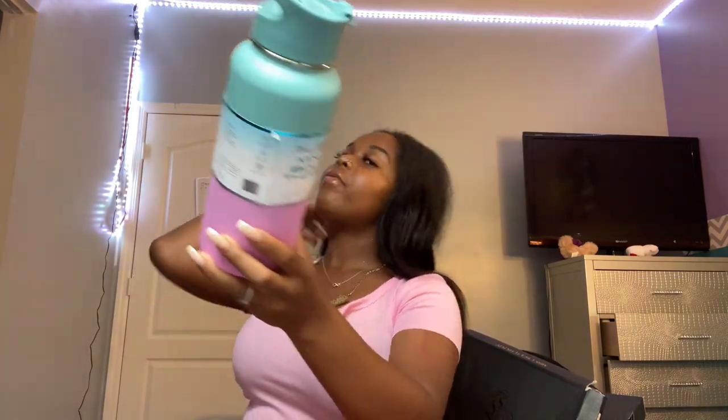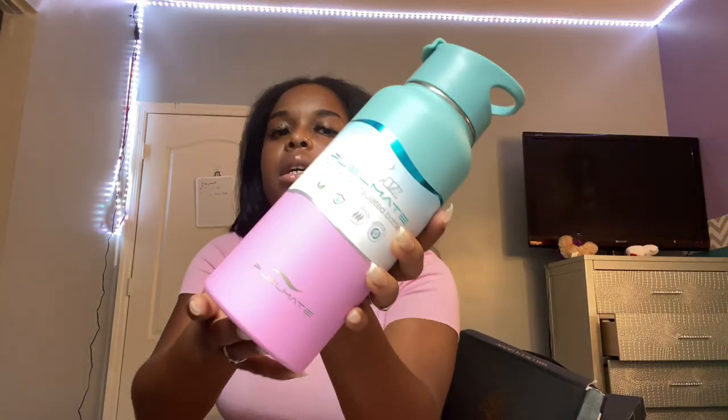Hopefully I remember to fill it up every night, but I think I am, because it's going to be the same as when I used to bring my frozen water bottle. Every night I will remember to put it in the freezer. The only difference is I don't put this in the freezer. I just fill it up with ice and water and put it in the refrigerator. So I think I'm going to remember. It is super cute. I can't wait to drink out of this, y'all.